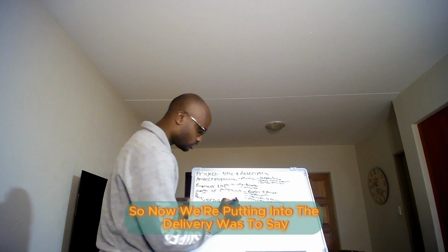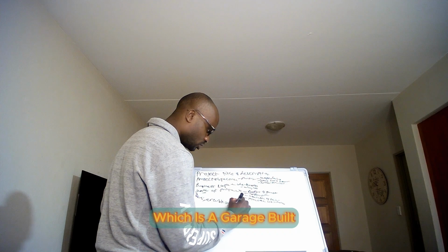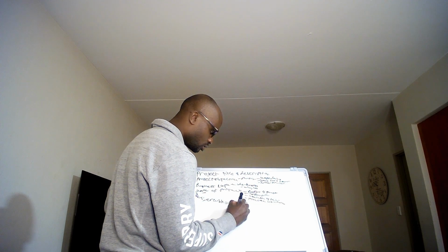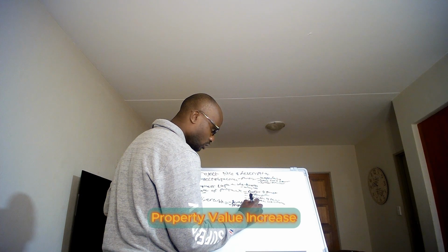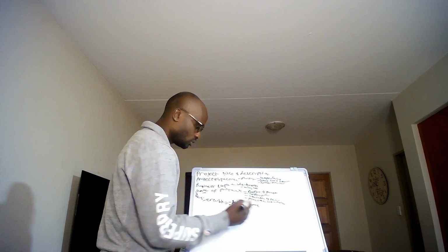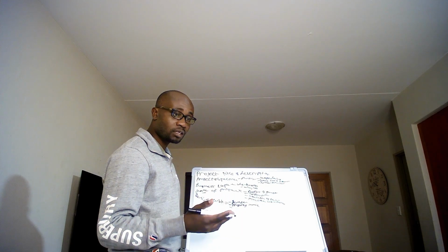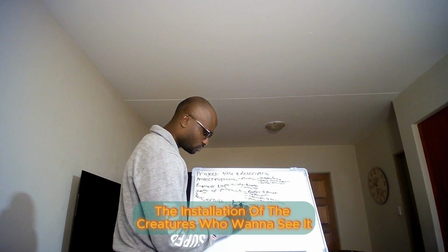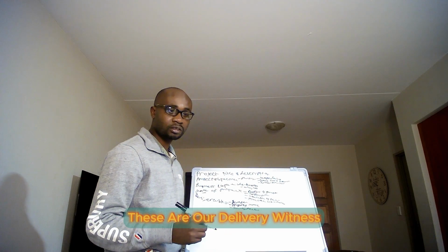So now we're putting into the deliverables to say, we want to see a finished garage, which is a garage built. We want to see the property value increase, improvement basically, and also we want to see the installation of security features. We want to see that. These are our deliverables.